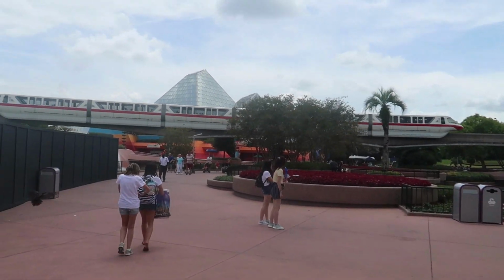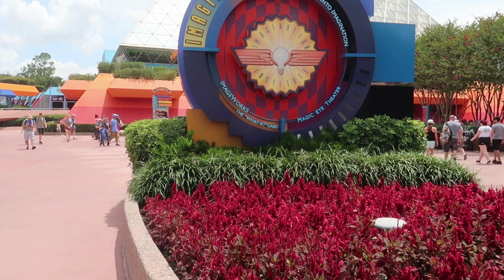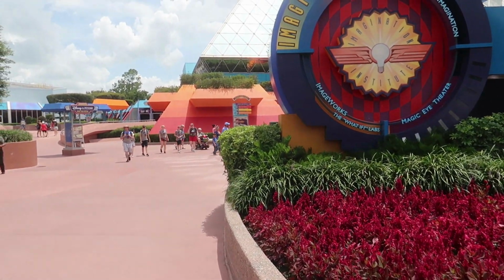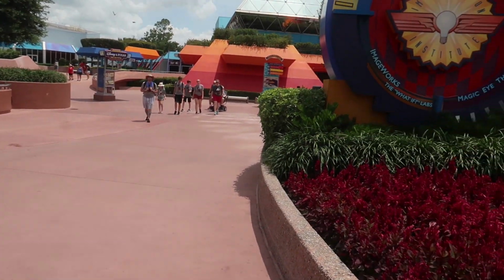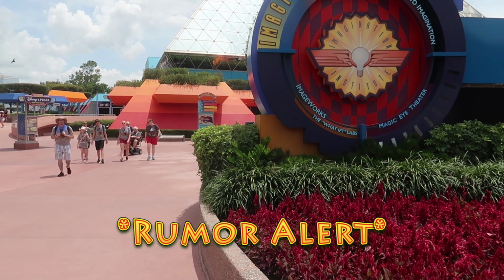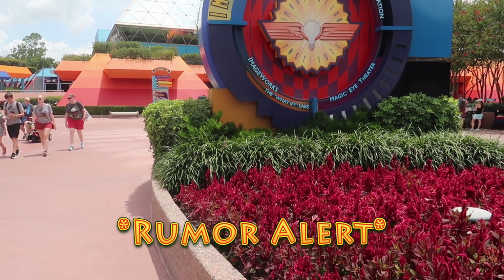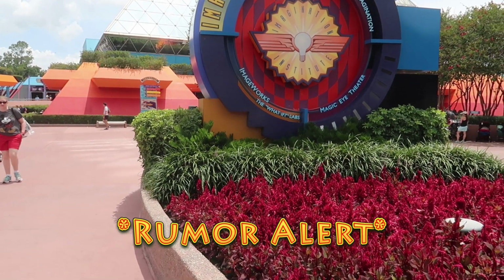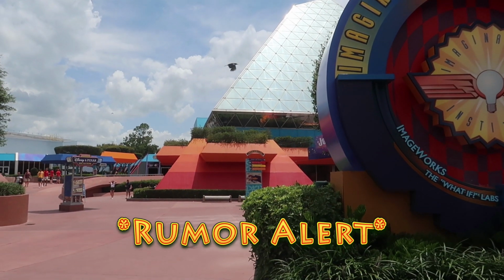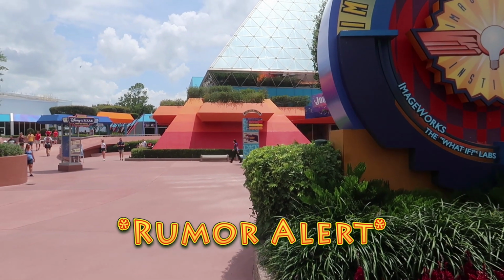Monorail. So now I'm standing by the Imagination Pavilion, which is where Journey into Imagination is, and the ImageWorks What If Labs. In ImageWorks, which the entrance is right around there, ImageWorks is the other rumored possible location for Mickey in the interim until their new meet and greet has been established. And they have not announced where Big Hero 6 or Joy and Sadness will be going.